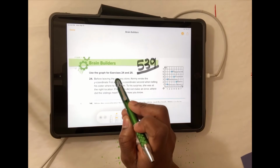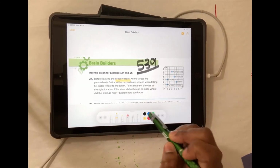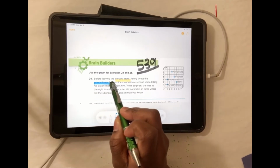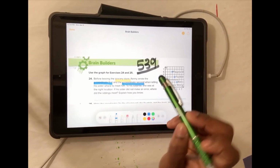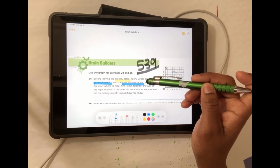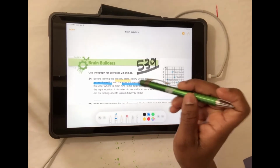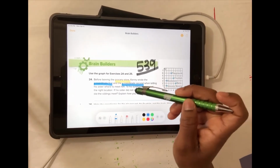Now here's something that's important. Before leaving the grocery store, that's important. Kenny wrote the Y coordinate first and the X coordinate second. That's important information. Let's talk about Y in a second. When telling his sister where to meet him. To his surprise, she was at the right location.